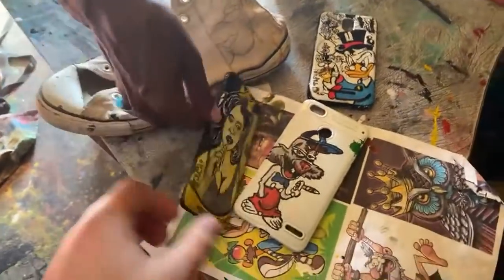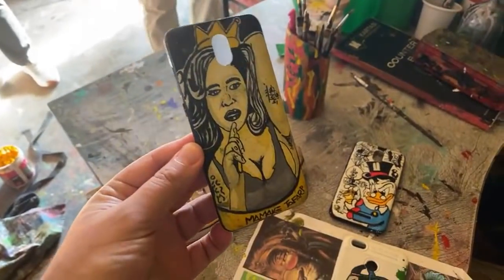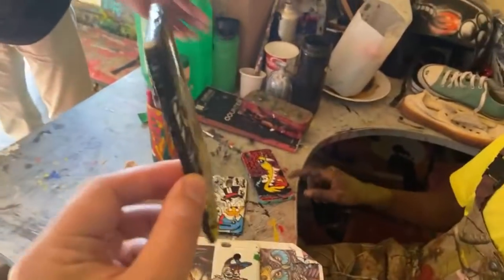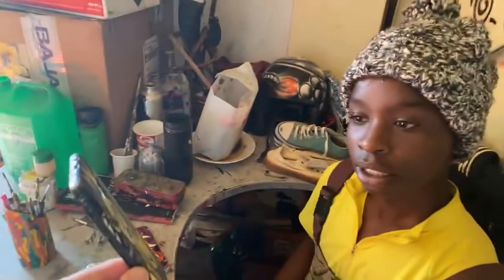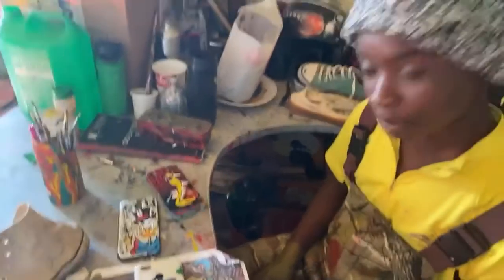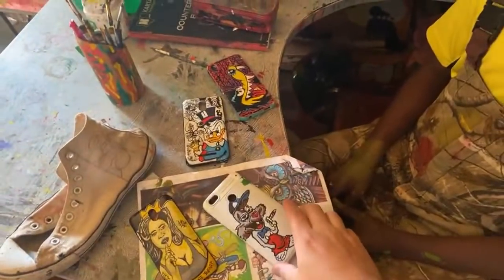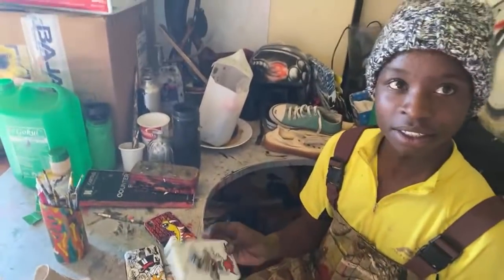You also do the phone? Yeah. My gosh, that's amazing. So everybody could ask you for a personalized phone cover. Like, if I have a girlfriend, can I make a photo of my girlfriend? Yeah. Oh. I don't know if I can ask her. How much is it to make one phone cover? $4.